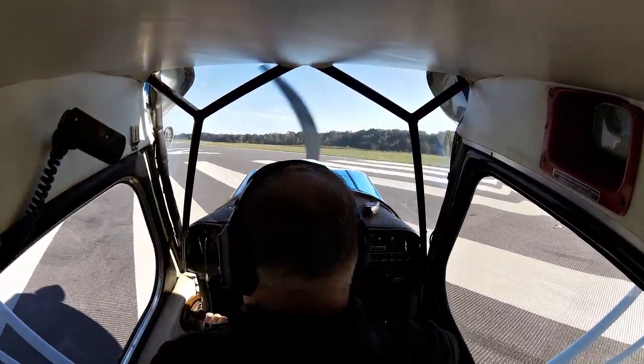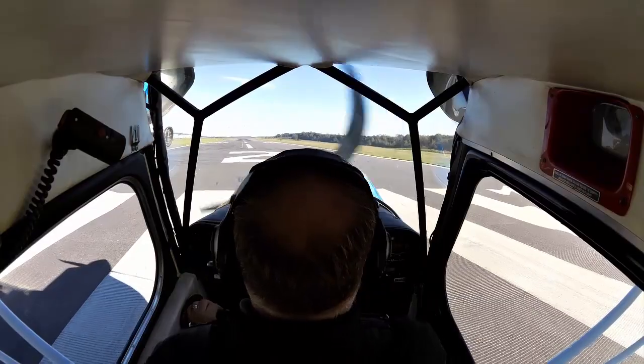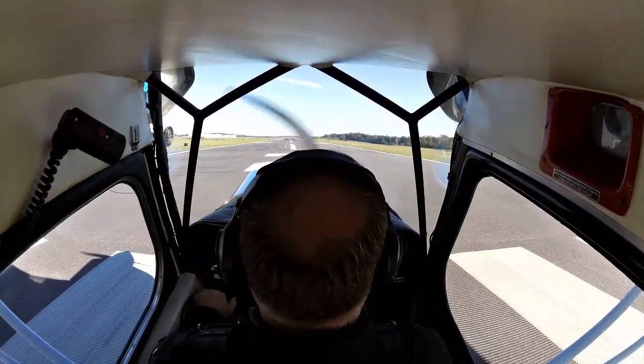All righty, here we go. Mixture's rich, carb heat's cold, everything's on. Full power.